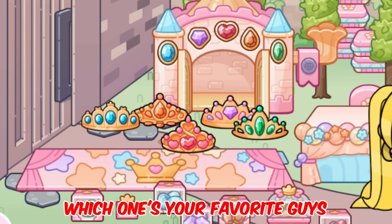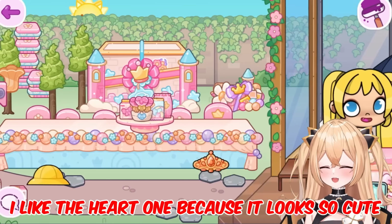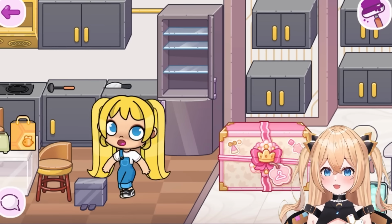Which one is your favorite, guys? Which one do you like the best? Blue, orange, pink, purple, or green? I like the heart one because it looks so cute. Okay, let's check out the other box quickly.